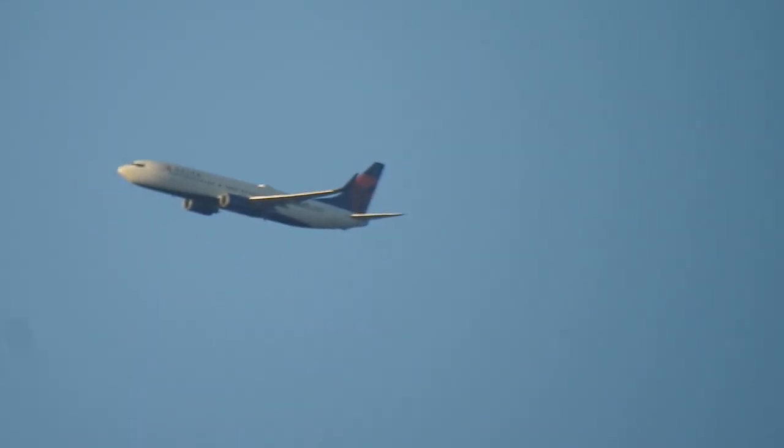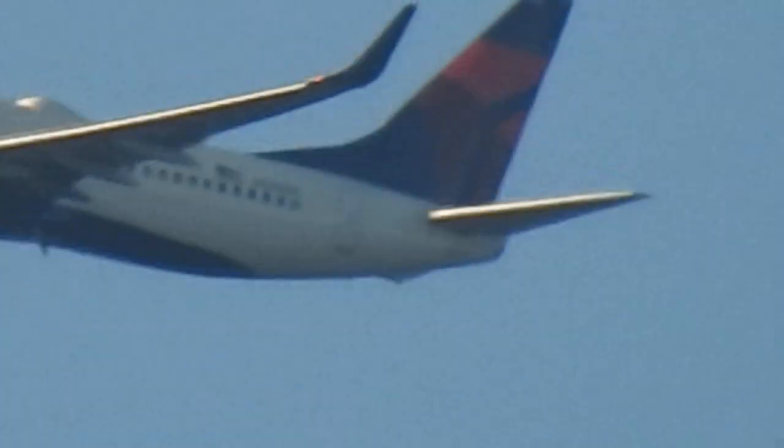Fascinating. Is this a 738 or 739? No, it's the 738. Can you guys see the bird? We're not looking at the birds. We're looking at the 738, because that's a little bit more interesting. 739? I said 738. Oh my god.